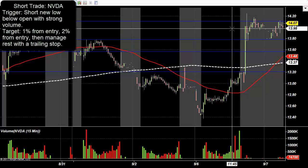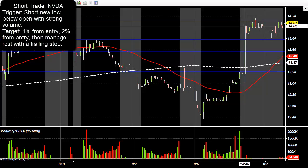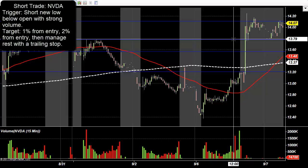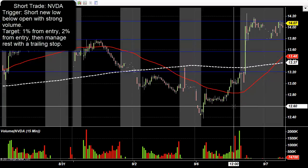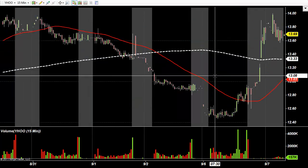It could bounce up. If it moves up off the open, just go ahead and set an alert at the open and see if it can come back down and break the low of the day, and then take it short at that point. Could be later in the day, could be later in the morning.